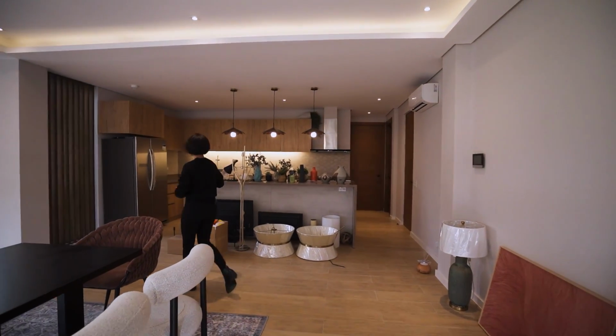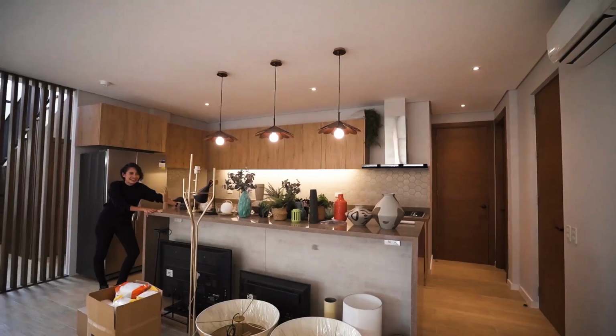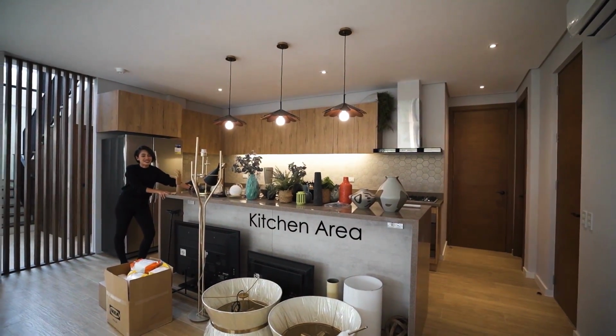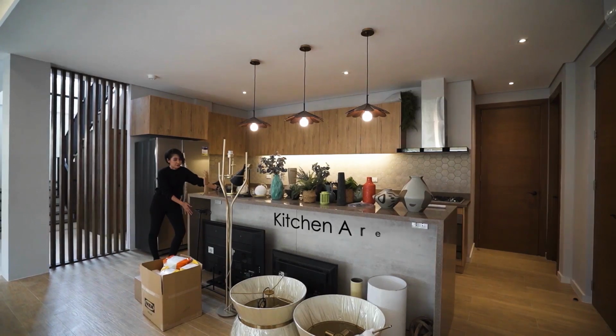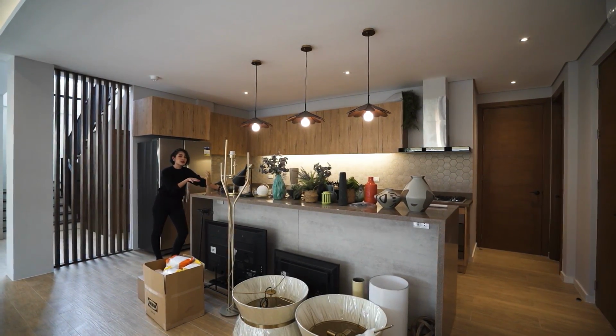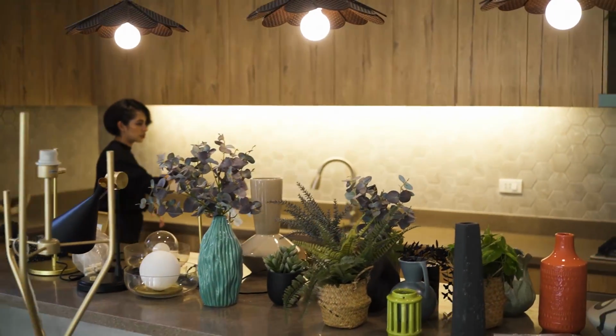Okay, so in front of your dining, you have your kitchen. Obviously we have some decorative items that haven't been put in their place yet, but this is an island counter with a bar. So you can have, say, 4 stools in here, so it can act as a breakfast nook. And then you have an L-shaped counter over here.